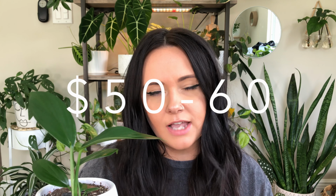So this is what I'm saying. You have to do your research. Just do your research. And don't jump on the first plant that you see, because you never know when you're gonna come across a really good deal. Like I said, this plant was going for like $50 to $60. I've found about that range for about the same size. And this plant didn't even have fenestrations, it was the same size. And look what I got. I got this guy for $12.